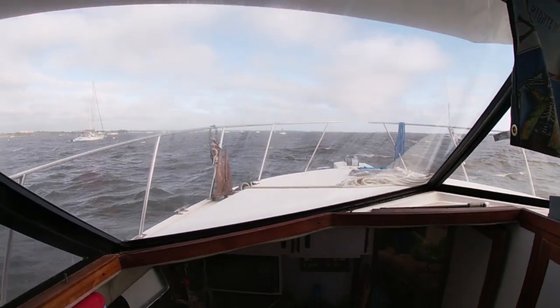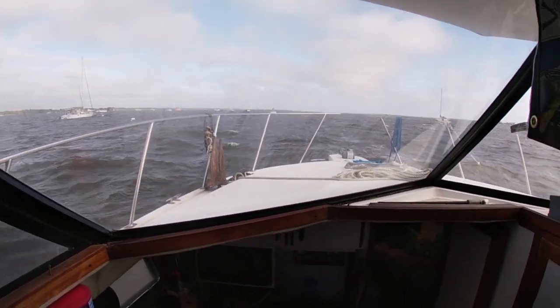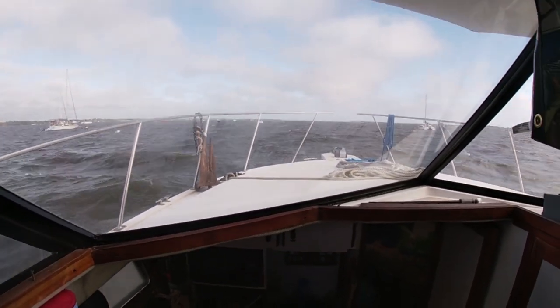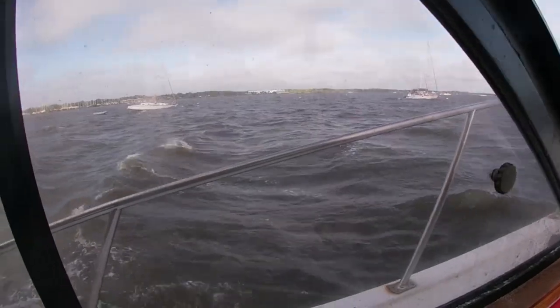So this was the next, I think, day or so. The wind picked up really bad. Marty wanted to go to the dock. I should have listened to my inner captain and stayed where I was, because though it was rough, being on the ball was safer than what ended up happening.